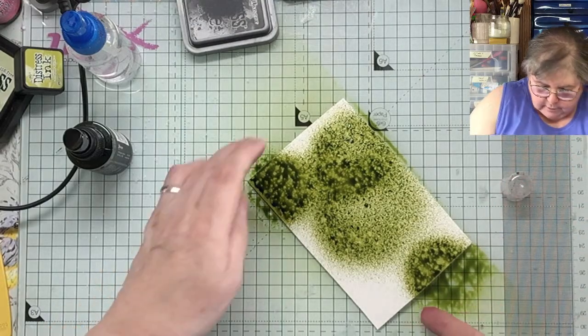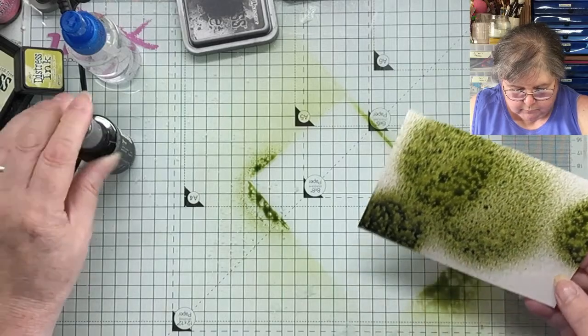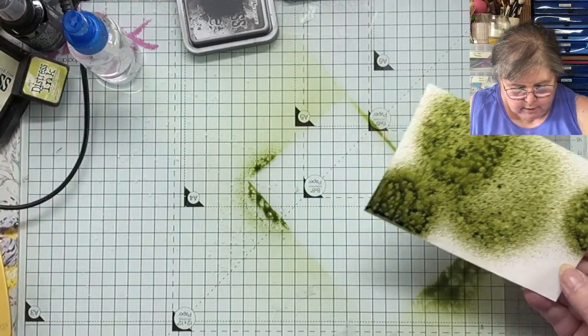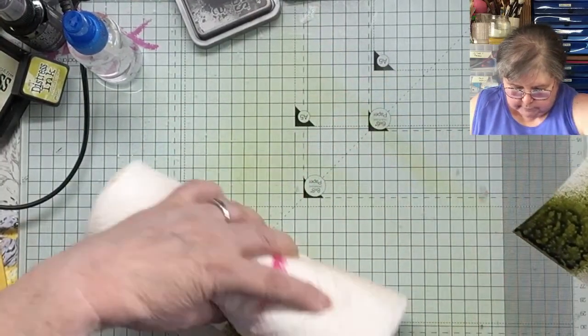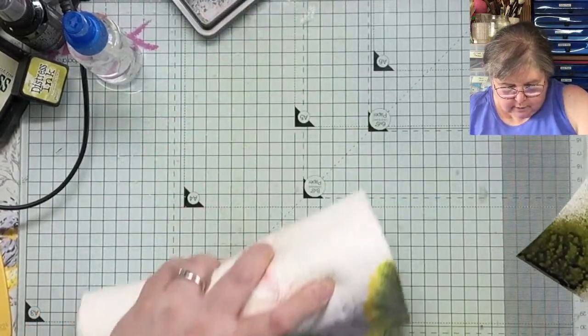So what I'm going to do now is add some water and get this to move around. Should have put that onto my waste bit, shouldn't I? Silly woman.